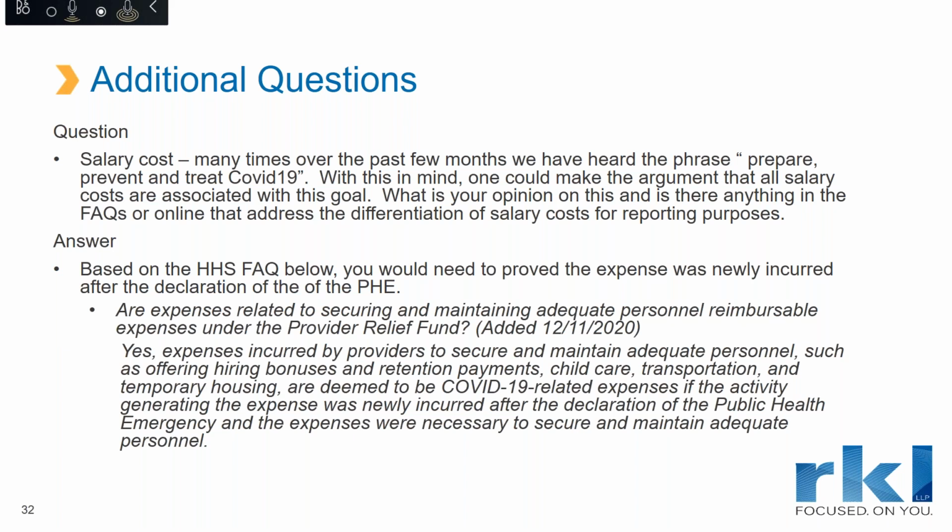So there is an HHS FAQ that says you would need to show that the expense was newly incurred and based on the declaration of the PHE. And that clarification came out on December 11th. Are the expenses related to securing and maintaining adequate personnel reimbursable expenses under the Provider Relief Fund? Yes, the expenses incurred to provide and secure, maintain adequate personnel, such as offering hiring bonuses, retention payments, childcare, transportation, temporary housing are deemed to be COVID-related expenses if the activity generating the expense was newly incurred after the declaration of the PHE and the expenses were necessary to secure and maintain adequate personnel.